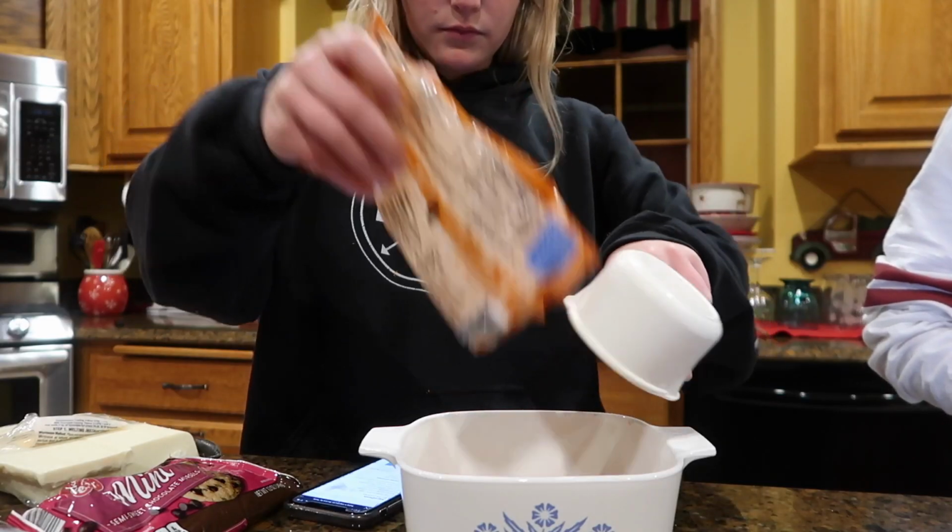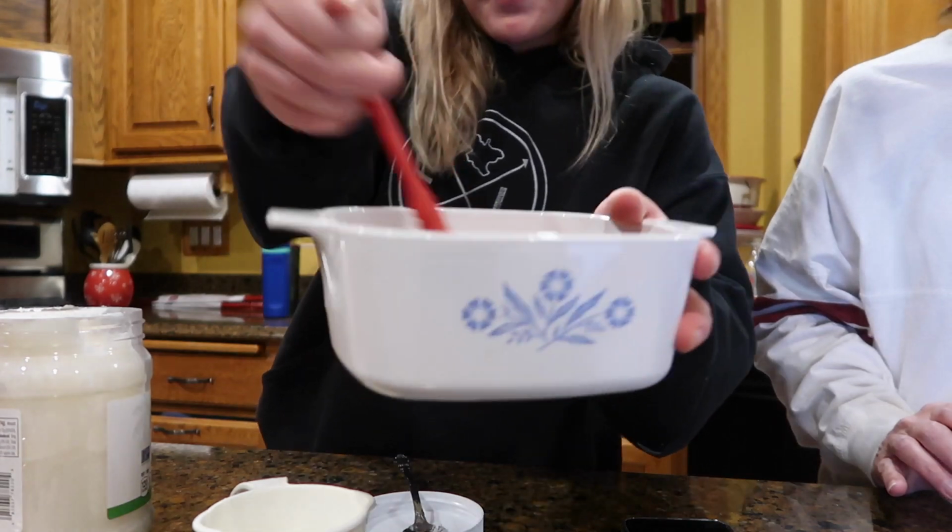Welcome to Christmas baking with Izzy and Mom, I guess. Right now I'm making haystacks. I remembered these when I ate them a long time ago and they're super good, so I'm gonna make them. Got my mixture going.